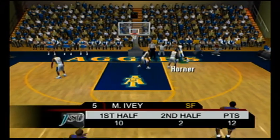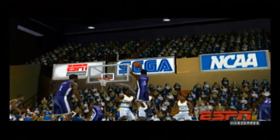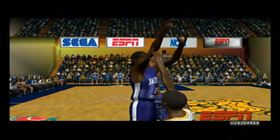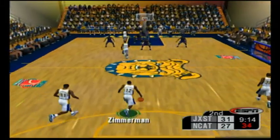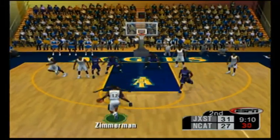Oh, what a great shot there, Mike. What a beautiful job of forcing the defender to commit one way and then deals to the open man. And that's how you get your teammates involved, Mike. Down 4 points right now.